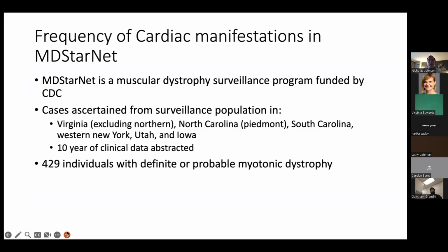What happens is that if you have been seen anywhere in Virginia, except for Northern Virginia, we try to track down your chart, and we pull about 10 years worth of clinical data and that is abstracted. From there, we can classify individuals as definitely having myotonic dystrophy, which means they have a genetic confirmation or a first-degree family member with a genetic confirmation and typical symptoms.